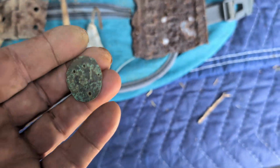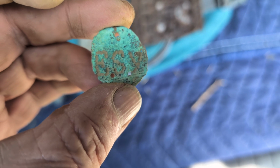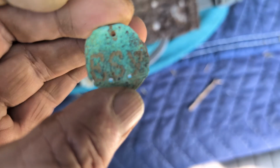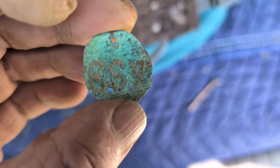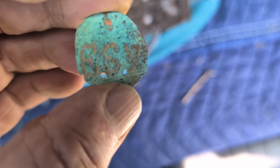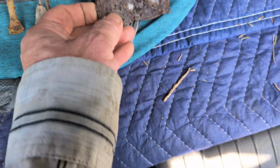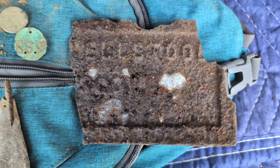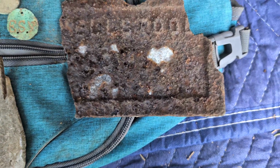This little guy, right? Anybody have any ideas on this? It almost looks like, because it's got these extra holes in it all over the place, I thought it was a tag, like something somebody wore around their neck, but that's not it for sure. And I thought it was SSY, but it looks more like ESY. Anybody have any idea what that might stand for? Yeah, this guy sells tools. I don't know, something like that. Anyways, I think that's kind of cool.